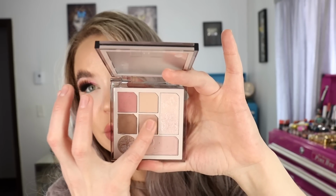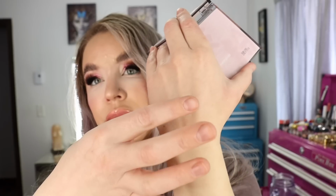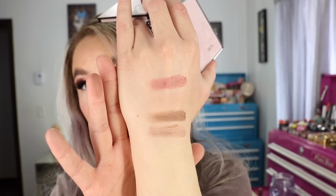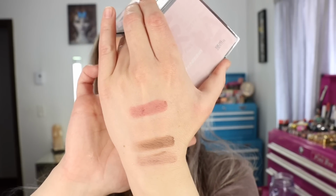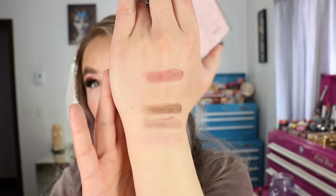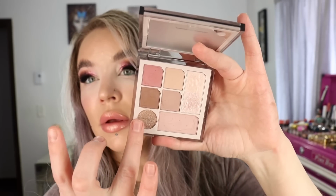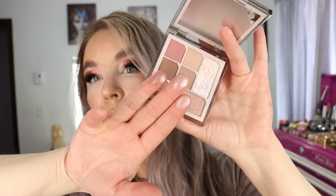I also want to take a peek at the other varieties of these palettes too, because it's so pretty. So those are the mattes. Oh, there's one more matte. Let me get the other matte in there. Right here. So those are the matte shades. And then this is a split pan, so I'll swatch them separately. This one's got a little more sparkle. And then this guy. So pretty.